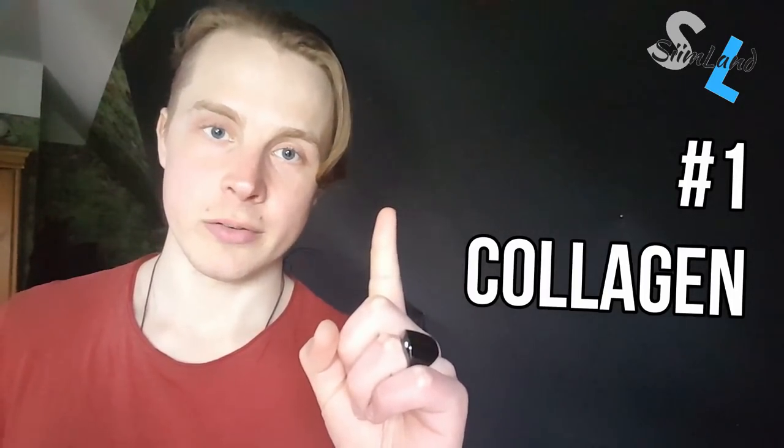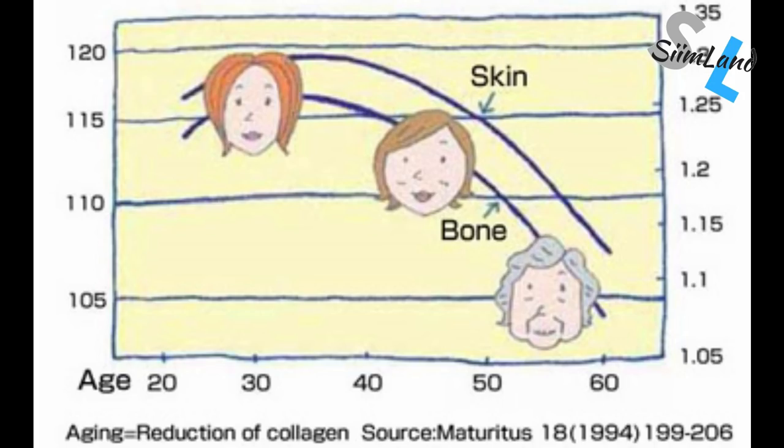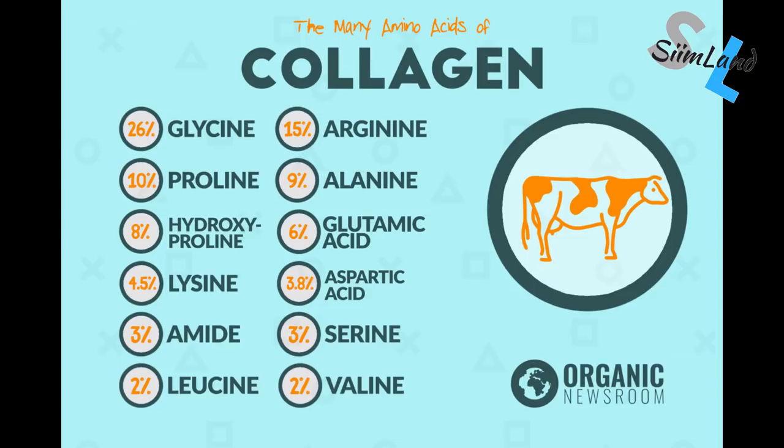Number one, get more collagen. Collagen is an amino acid that's used for the skin, hair, nails, tendons, and other vital organs. For the skin in particular, collagen can make your skin more elastic and supple. The body produces collagen, but this decreases with age and poor diet. It's important to get adequate amounts of protein and all the other amino acids like elastin, glycine, proline, and many others.